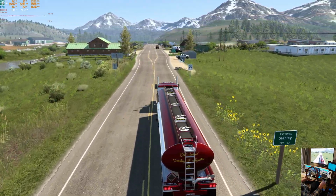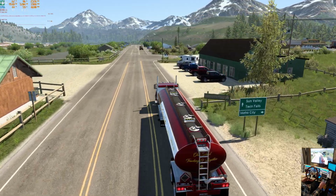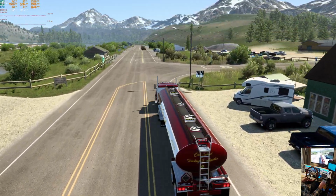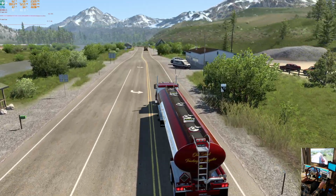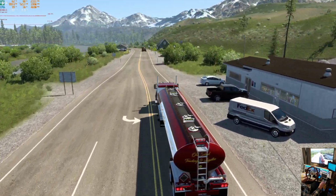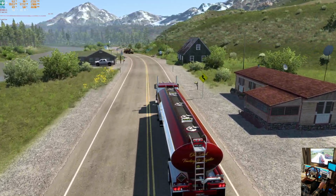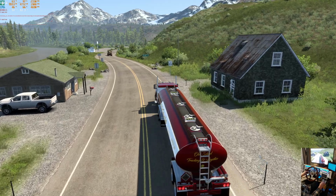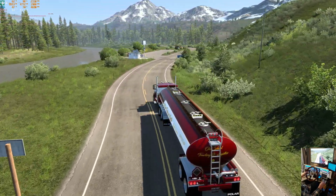I'm fairly busy on the shifter through that section of road. So we get this little break here, this town, and then we're going to get right back into it. I don't know if this was a park we were in there or not. Darn it, I should know that by now. Well, I think there's one coming up. Sun Valley 69.